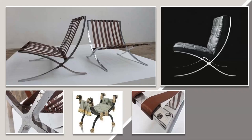Ludwig Mies van der Rohe was inspired by classical forms, which influenced the very familiar, well-known Barcelona chairs. Famously recognized by its classic scissor-shaped design, it was a chair style known as a curule seat that dates back to 1500 BC that actually inspired him.